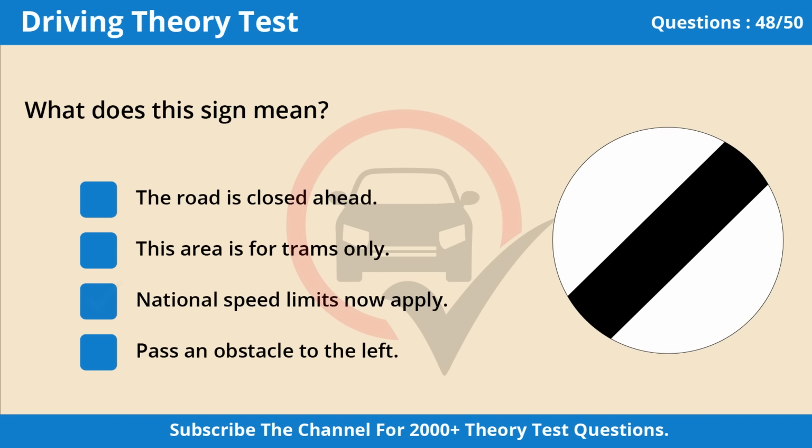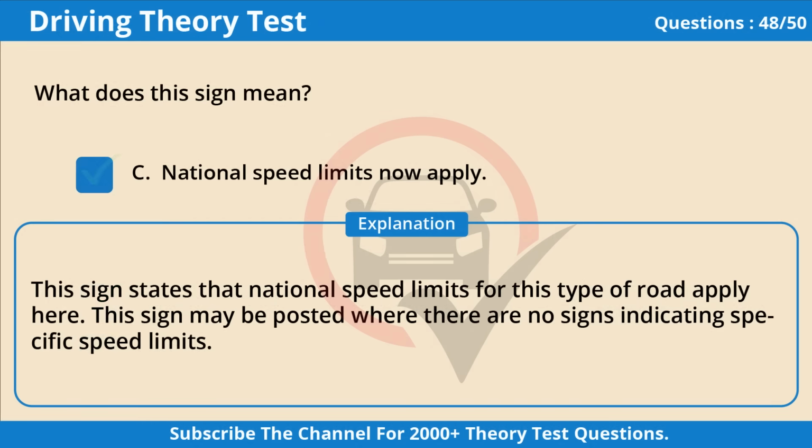C. National speed limits now apply. This sign states that national speed limits for this type of road apply here. This sign may be posted where there are no signs indicating specific speed limits.